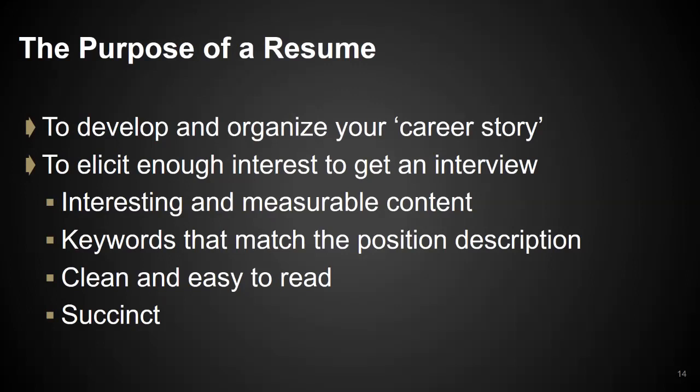So let's dig into the resume. Purpose of the resume. I think everyone knows that the resume is how you get an interview. But I think what you need to think about too is that it's really an opportunity to determine how you're going to market yourself and how you're going to tell your career story for the kinds of jobs that you want.